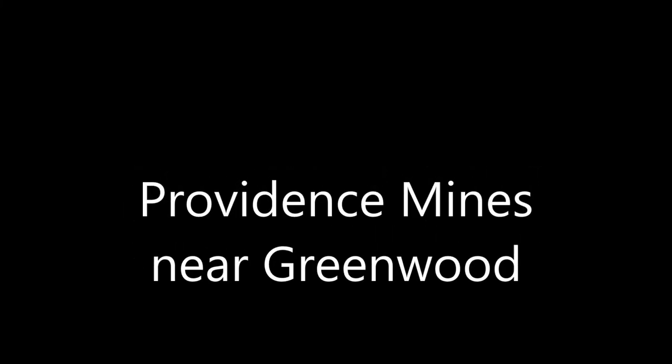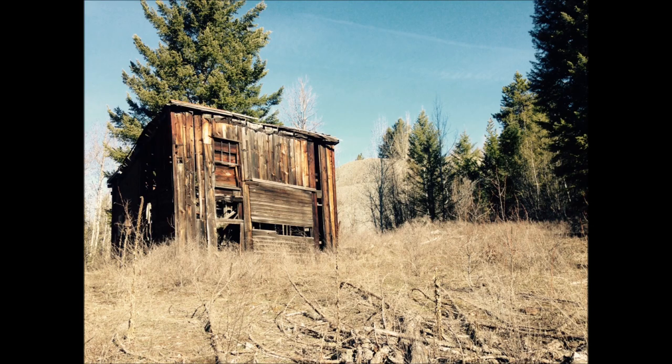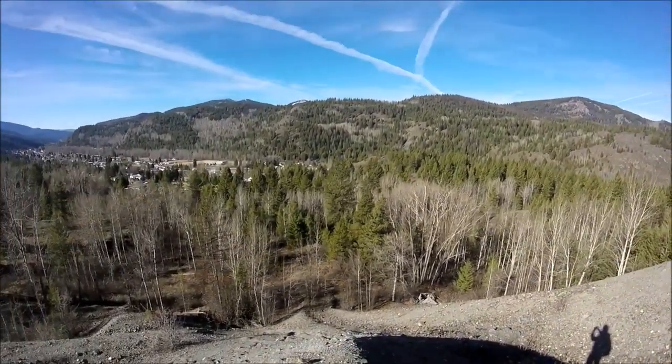Hello everyone, today we're looking at some mines up near Greenwood, Providence Mines. There's a bunch of mines in a complex there, right close to Greenwood. This is the slag pile on top, or a waste rock pile on top, looking towards Greenwood there. And this is the one building that's left there, the shack that's still standing. I'm not sure what it was used for, near the bottom of that slag pile. And here's another shot of that slag pile from the top.